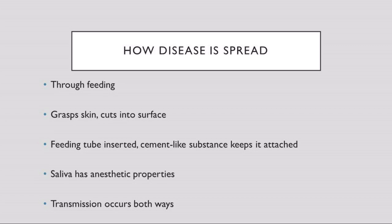It's important to know that transmission can occur both ways. The tick itself can carry pathogens that are transmitted into our blood, and vice versa. If the human host or whatever host has an infection, it goes into the tick, and that's how it transmits it to the next host. And this occurs with pretty much any host that it has.